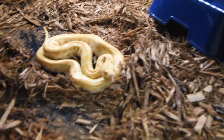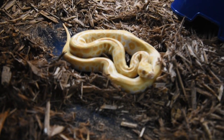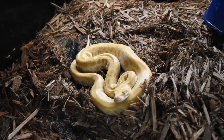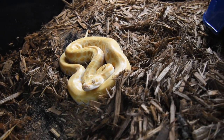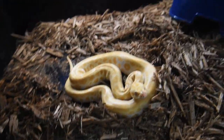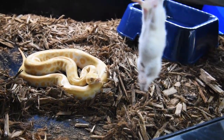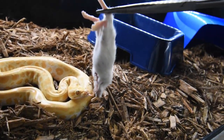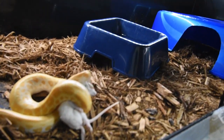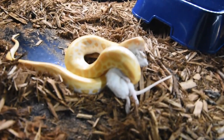The last one is the awesome Burmese, Pearl Burmese, and her colors are super, super bright. I know it's kind of showing up in here, but in person it's super wild. And last time she ate the weaned rat, and ooh, nice strike. Again, she'll be on the weaned rat again.